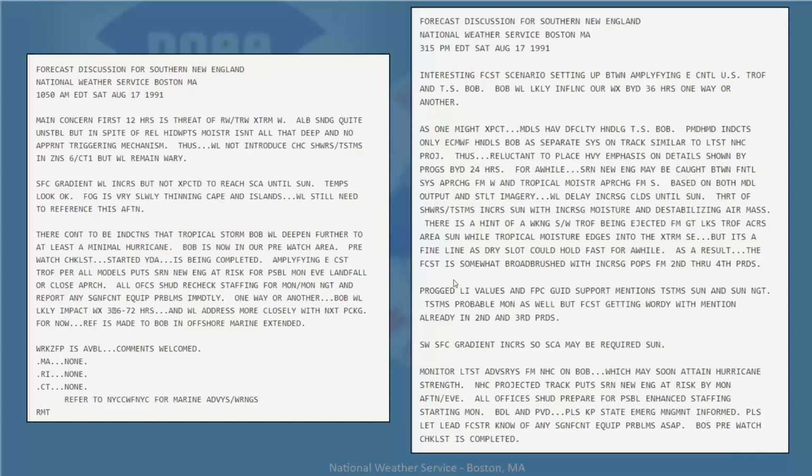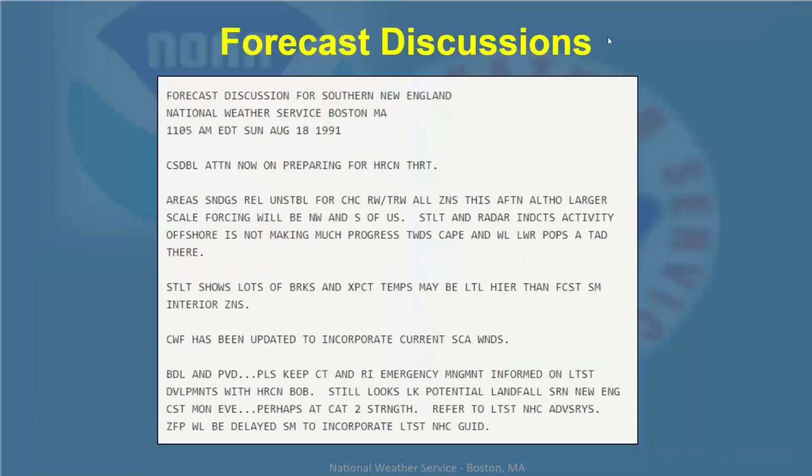And you could see things are starting to ramp up a little bit. And I think on the next one, Bob really nails it here.